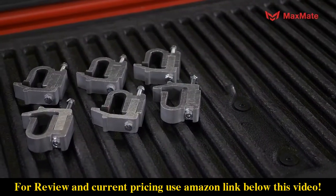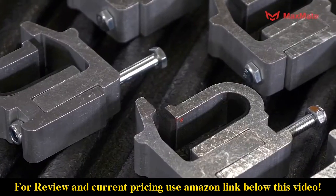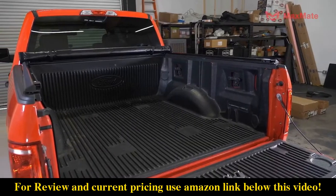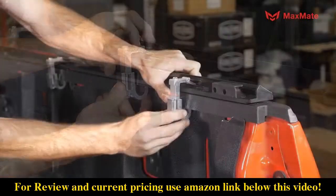Now we need to secure the side rails against the pickup truck's bed rails. This cover comes with a number of clamps. The exact number of clamps I have here today may be different than what you have in your package. Depending on the model and bed size, it can be 4, 6, or 8. Evenly distribute the clamps along each side rail.